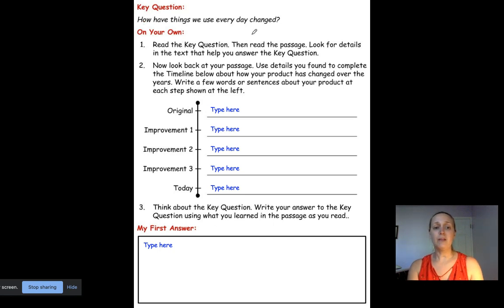So this is where my key question up here is going to come in handy. So my key question was, how have things we use every day changed? So if I'm thinking about this passage, how have cars changed? So you could write something along the lines of, originally, cars were powered by steam, but now they run on gasoline. I could also write that originally cars were very slow, and now they can go over 100 miles an hour. I could write any of those different things. So thinking about details from the story and including them in this key question answer. So thinking about any of those details, and that's actually where this timeline can help you, because you're thinking about what kind of car was originally around and how has it changed.